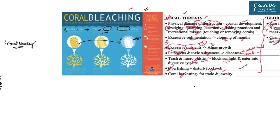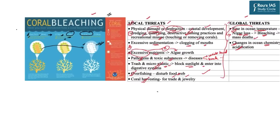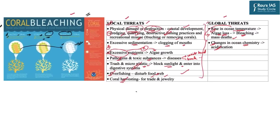In this line, we learned about the phenomenon of coral bleaching, and in the end, we discussed that there are certain local threats which operate in a particular area, and then there are certain global threats which operate throughout the globe. And these factors are leading to the destruction of the coral ecosystem.